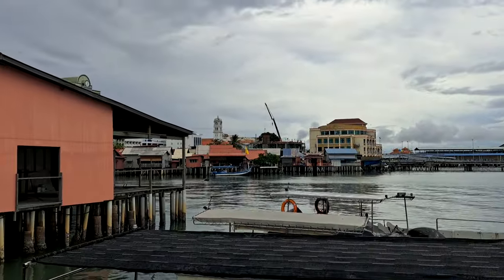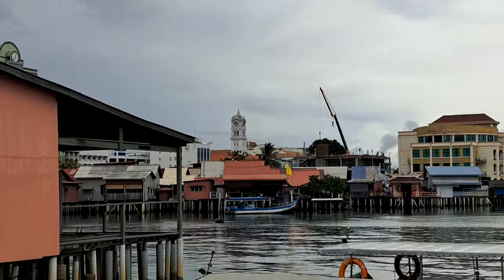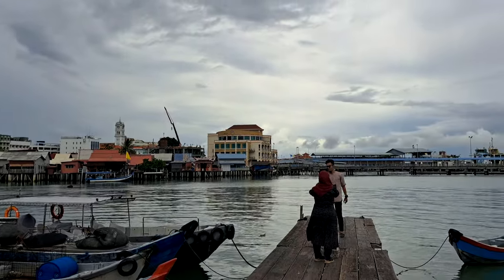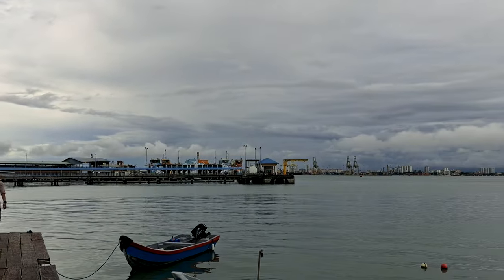From here, you can see the Georgetown area. Chew Jetty also is in Georgetown, and it's not difficult if you want to come here by boat. You don't need to get any Grab or any car to come here because it is so close to Georgetown. If you are in Georgetown, you can come here easily. You can come here by walking. Yeah, by walking, because on the way you can also find a lot of amazing places.